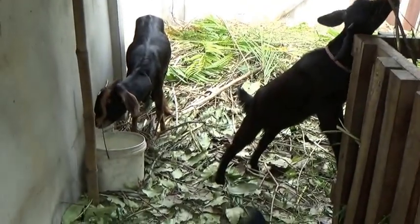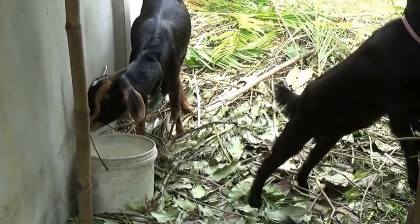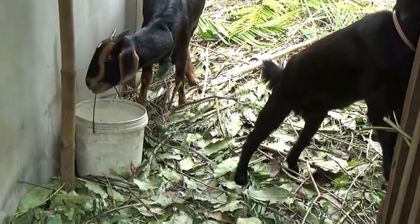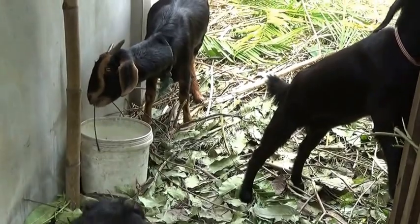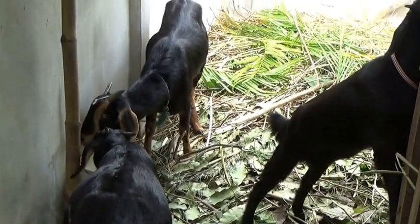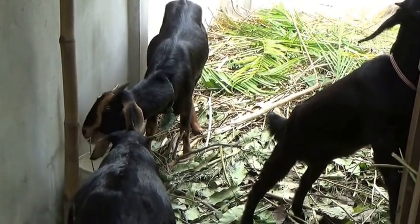Look at that, she's eating the bucket handle. Crazy goat. Why you gotta eat plastic, huh? Is it good? You're not gonna share?